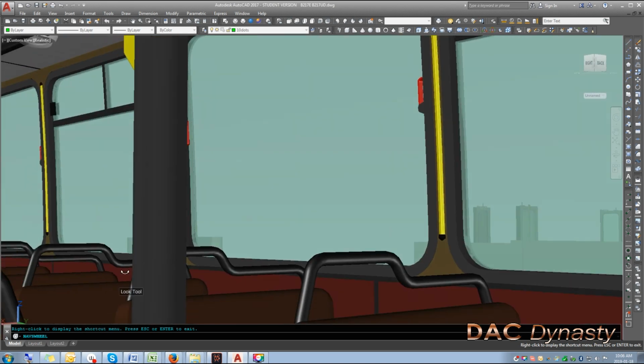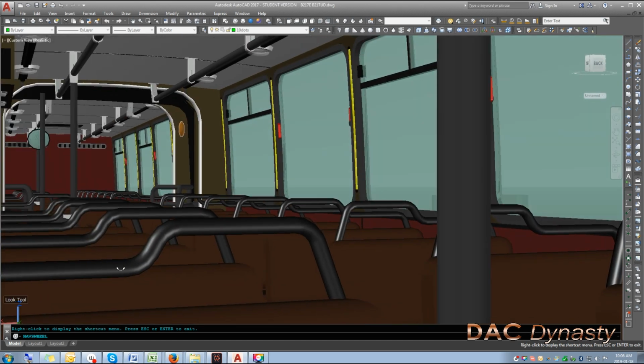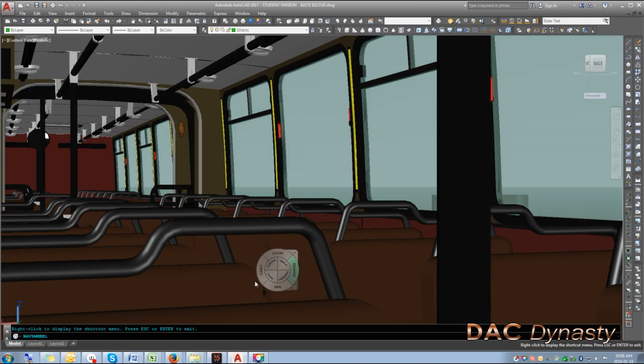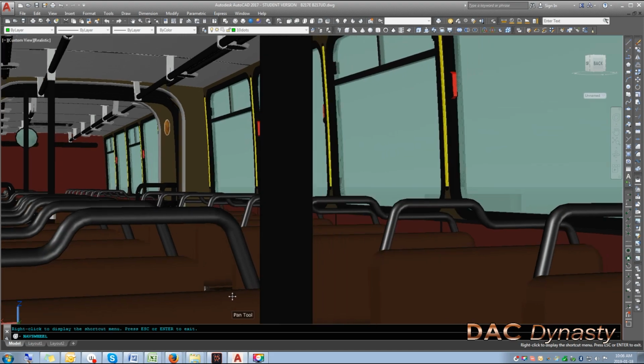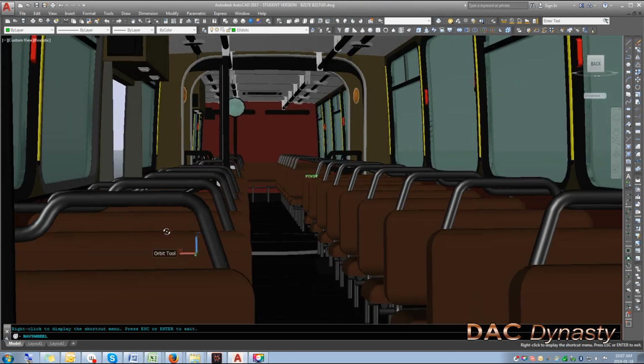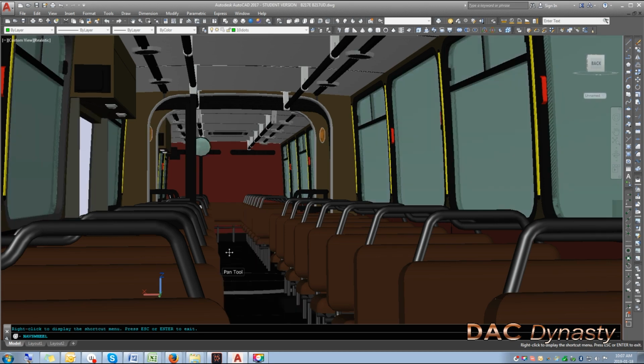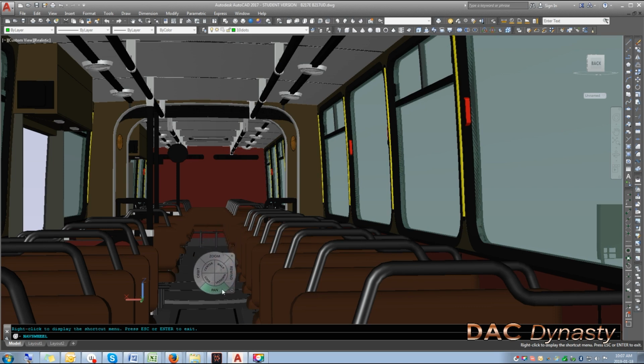Now we're going to look over here. So this is inspired by the U.S. version, 1983 built DAC 117 UD. But clearly, this is more like a model, like a what if DAC or later on Rocar would have made an American spec bus later on in the 90s. You can see the stop request strips, the emergency window handles, but overall the bus is still more or less the same as the other one.